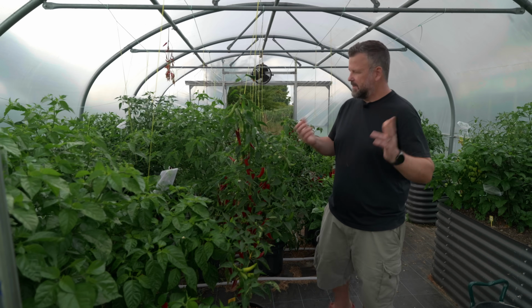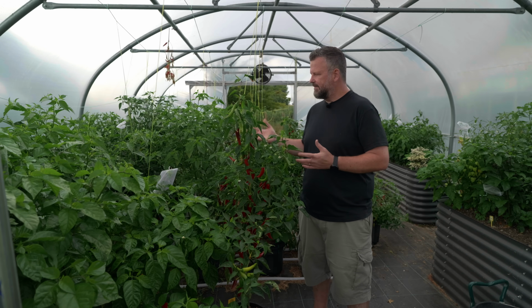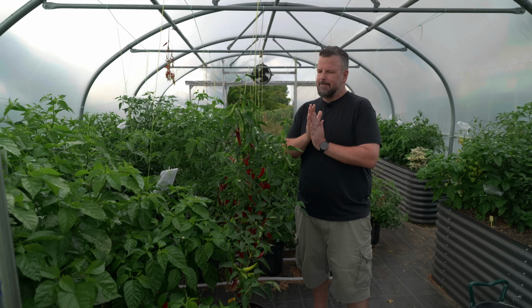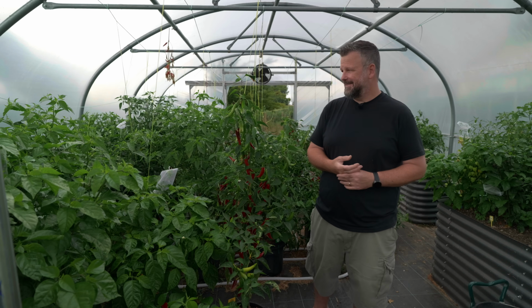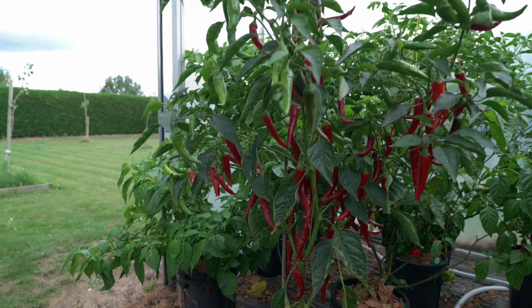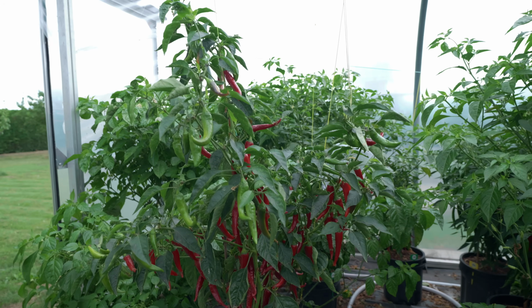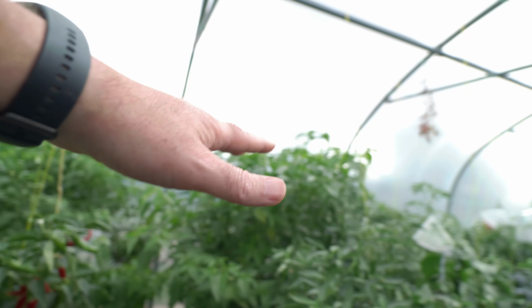What I'm talking about is obviously what you've seen in previous videos where I've snapped some branches off. There's a few others that have come off here as well. There's a few changes I need to make in my hydroponics setup, but still, can I really complain? It's just gorgeous.